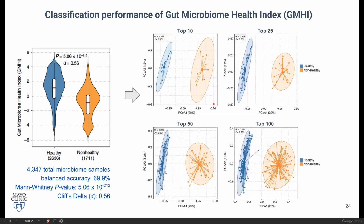We see that if we look at the top 10, 25, 50, and all the way up to the top 100 most healthy and non-healthy samples based upon their GMHIs, we actually get pretty good separation. This shows that GMHI is actually a decent way to stratify healthy and non-healthy groups if we consider the actual index values rather than looking at only positive and negative.